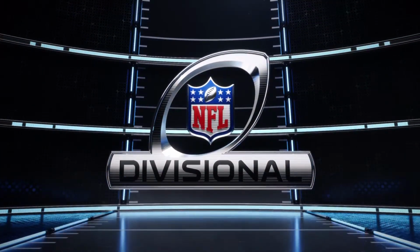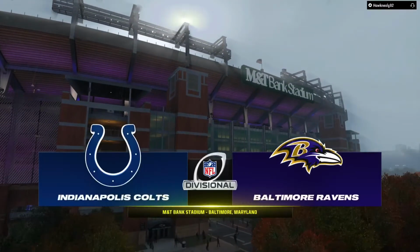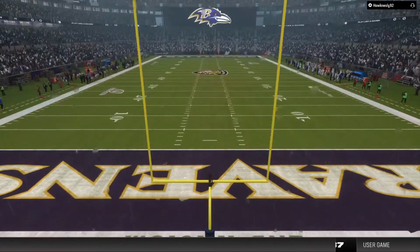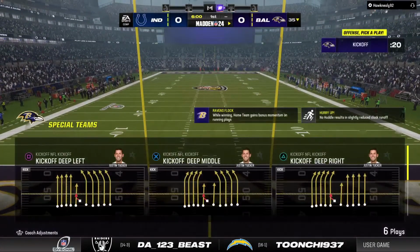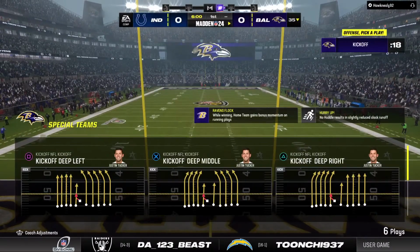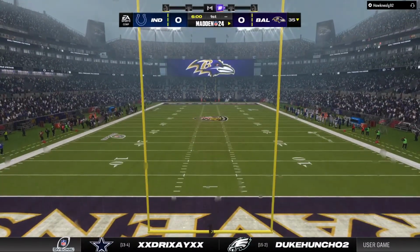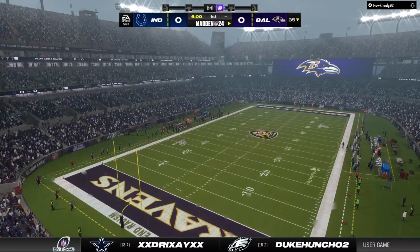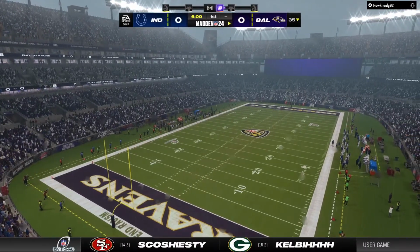GA Sports coverage of the NFL playoffs brings us to the home of the Ravens. Sold out M&T Bank Stadium in Baltimore, Maryland. Coming up, divisional round Saturday. We've got an AFC battle on tap, as it'll be the Indianapolis Colts taking on the Baltimore Ravens.